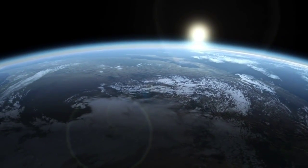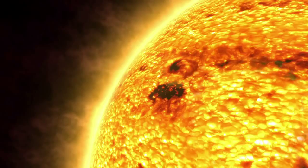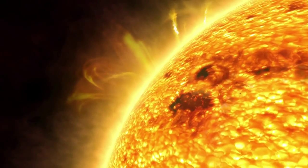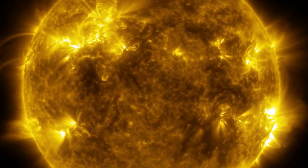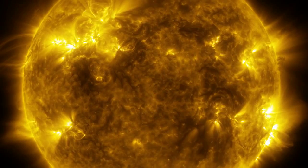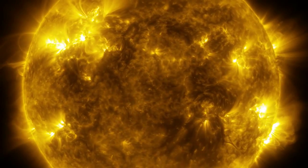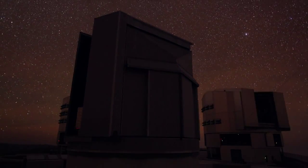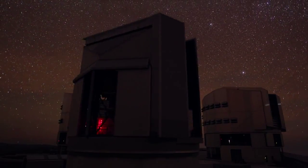Since airglow is triggered by ultraviolet radiation emitted from the Sun, changes in solar activity can have a big impact on the brightness of the airglow. The Sun cycles through periods of low and high activity every 11 years, and was active in recent years. This, it seems, is the main reason for the recent increase in airglow.